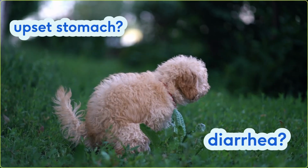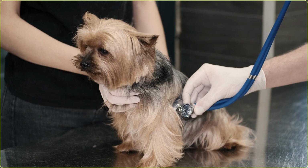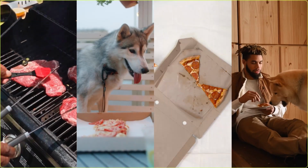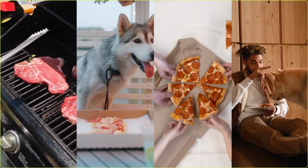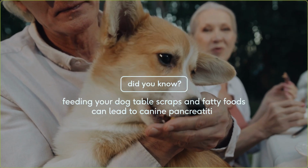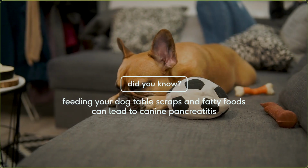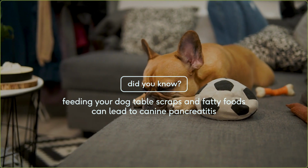Upset stomachs and diarrhea are one of the most common reasons pet parents bring their dogs for a veterinary visit. Resisting sharing your juicy steak with your drooling furry best friend can be challenging, but feeding your pet table scraps, especially fatty foods and human food, can lead to sick dogs and in some cases, canine pancreatitis.